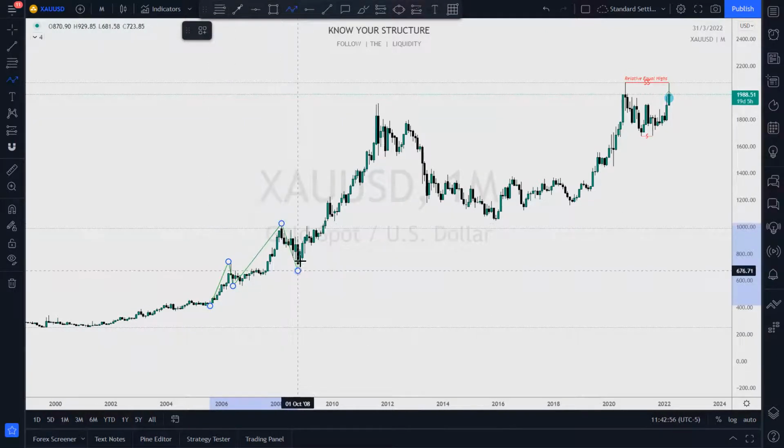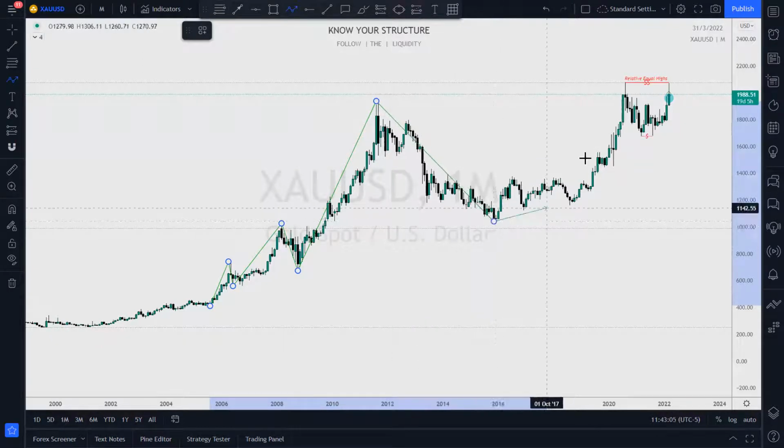This is the wrong color. I'll fix that. Let me see. Down to the extreme low to the extreme high. What I want you to notice here is we had a break of structure here. We broke that high point here. That confirms that we are bullish. All right, that confirms the bullish momentum.